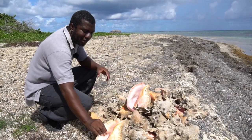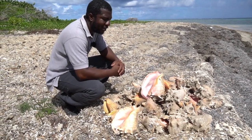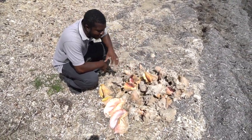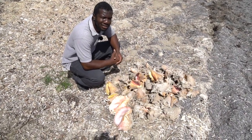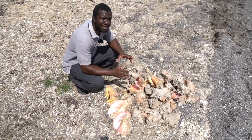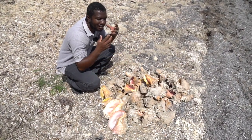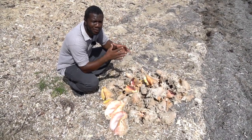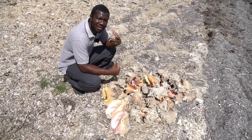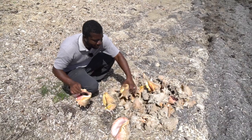Let's go a little bit deeper into this. A conch would take approximately 3.5 years to mature. So what happens if we take 2 adults that are matured and we take all of these juveniles that won't have a chance to become adults and propagate or create more conch? What we are doing is actually damaging the conch industry and damaging the numbers of conch that we can harvest in the future. So I would implore all conch fishers to follow the regulation size and get conch with the flared lip and not the ones without.